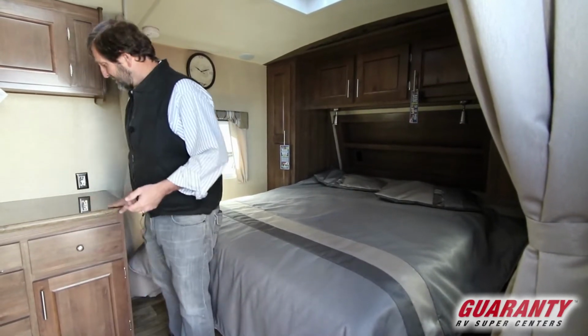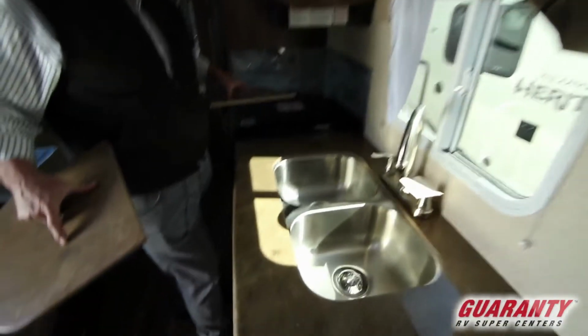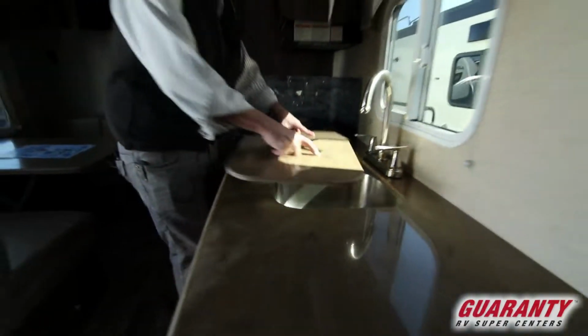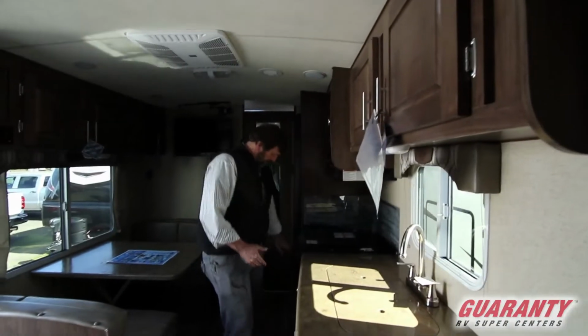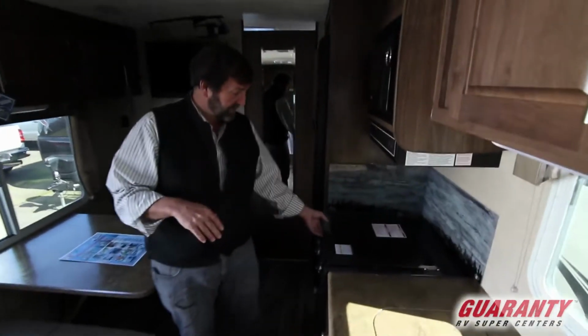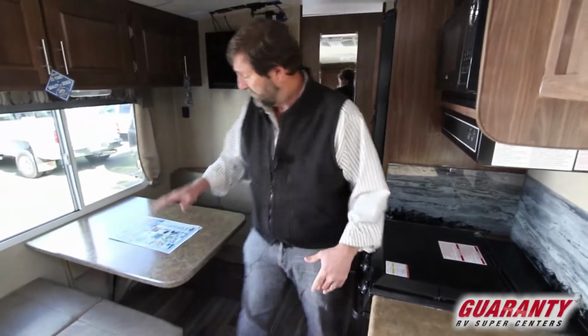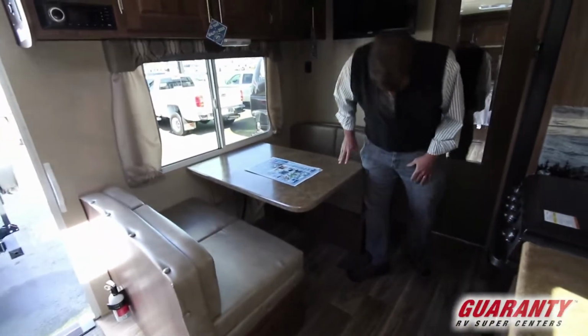All right, now take a look at the galley. We have a beautiful soft solid surface countertop here. We've got a big double stainless sink with matching tops that go right in like this. Have a 22-inch deep oven. Most trailers don't really have a big oven anymore, but this one does. Got a 3-burner stove. And then you've got a dinette here, and I really like to point this dinette out.